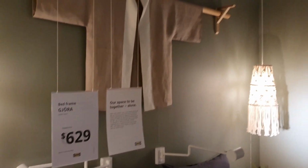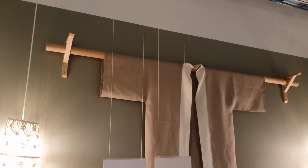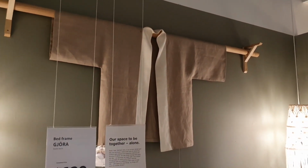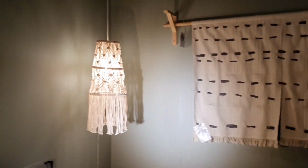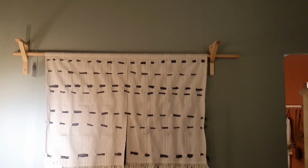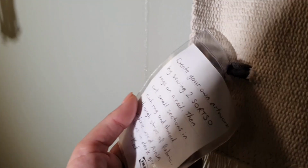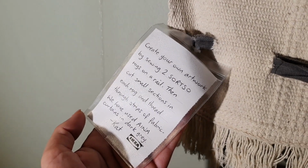When I saw this kimono hanging up, it absolutely caught my eye because we used to have stuff like this hanging up in my family home, and I just love the way this looks, especially hanging over the bed. This is exactly the kind of cool style ideas I'm looking for when I come to IKEA. And it looks like this kimono and art piece are both handmade out of fabric. And I love that they tell you how you can do this yourself. I just might have to try this one out in another video.